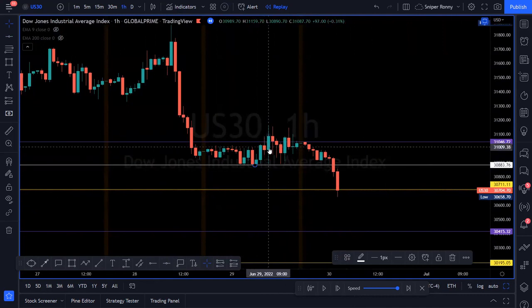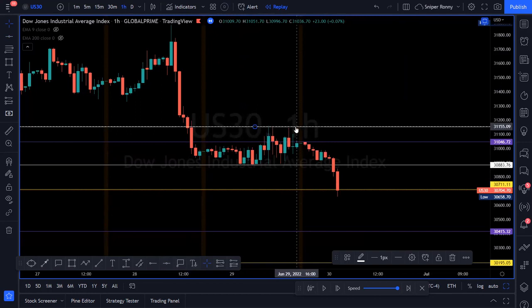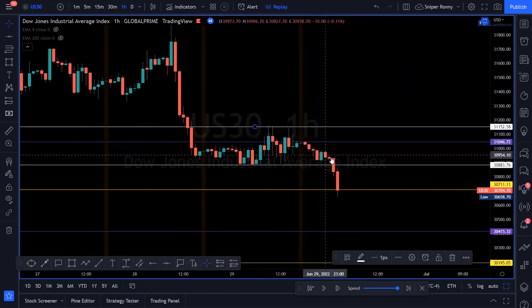And you can see then we started to get choppy inside here. It was breaking out up to here. 31,160 is our hourly resistance right up here. We couldn't break above, so it's kind of consolidating. But now you see we're trending down. We're going back down.